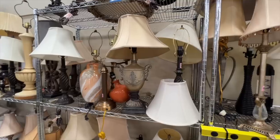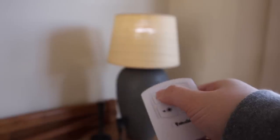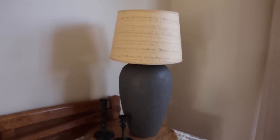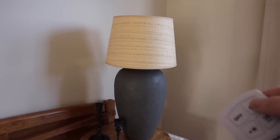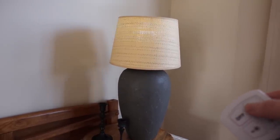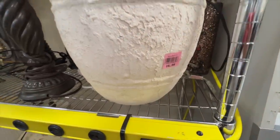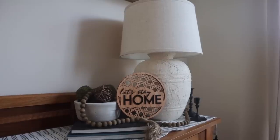Now, if your lamp doesn't work, that is not an absolute deal breaker, because you can also use battery powered lights to make it work, and then you also don't have to have it plugged in. I have a favorite brand from Amazon that I will link down below if you find a lamp that you need a bulb for. Now, this particular lamp was a score that day because it was totally my vibe without any DIYing. I just needed a lampshade and it was only $6.99.